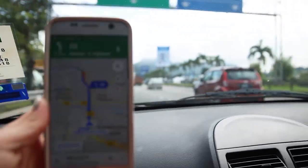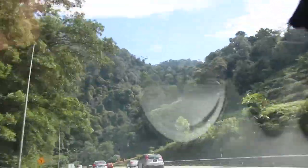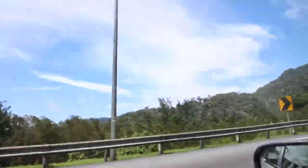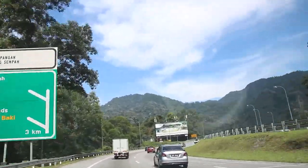Once you get out of the city, the drive becomes a beautiful, picturesque experience. It's so much more enjoyable driving when you're surrounded by trees and greenery with stunning mountain views ahead.